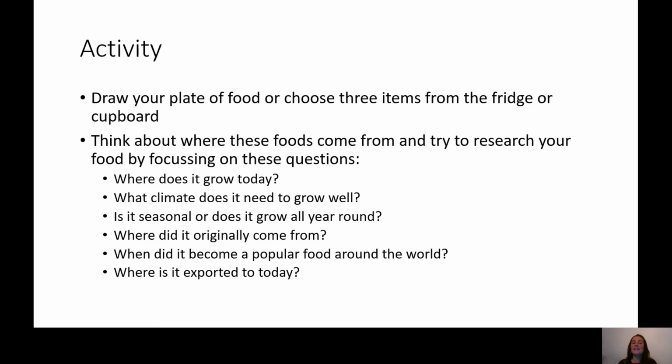What climate does it need in order to grow well? Is it seasonal or does it grow all year round? Where did it originate from? Where did it originally come from? When did it become popular? And where is it exported to today?